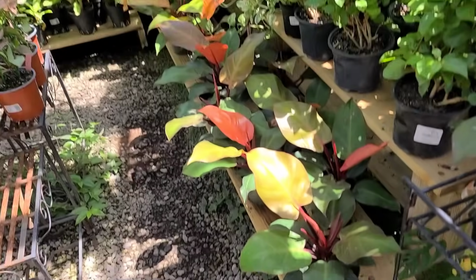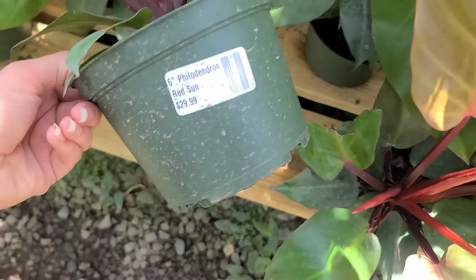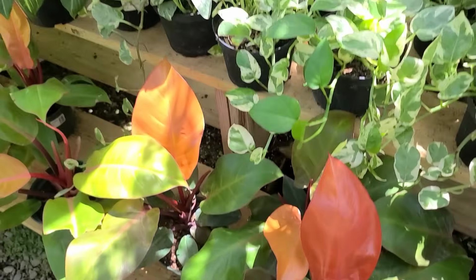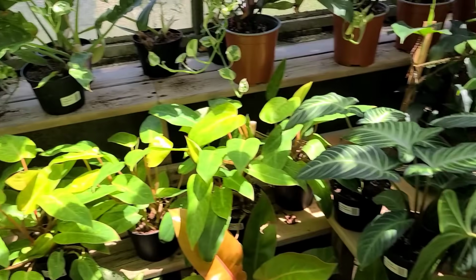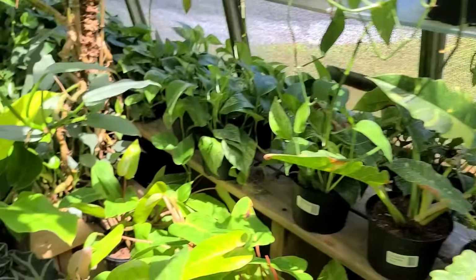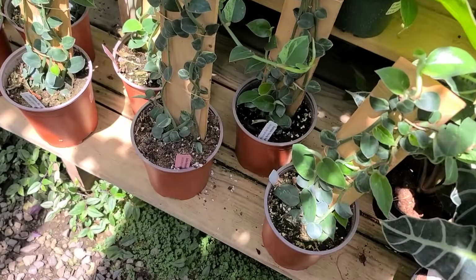And then over here we have some of these red, I think they're called like Red Moon or something. Red Sun, I was close. Philodendron. Cute. Some Xanthosoma. Over here, Painted Ladies again. Some Ring of Fires. A lot of the usual suspects. These really beautiful Alocasia.